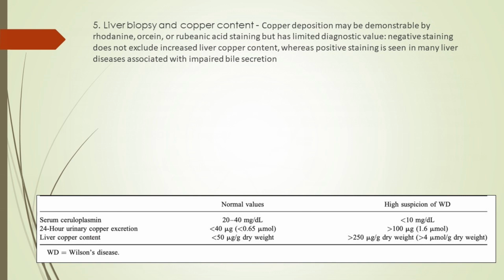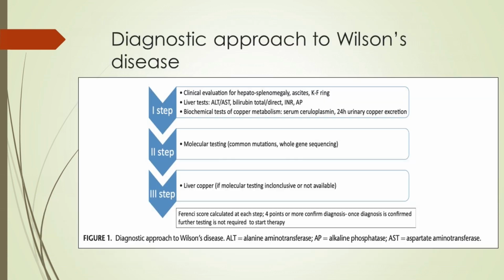Ceruloplasmin, usually less than 20, less than 10 definitely. 24 hours urine copper, more than 100 is usually Wilson's. And liver copper, more than 250 is what we usually go by. Now you have a scoring system. So how do you approach?